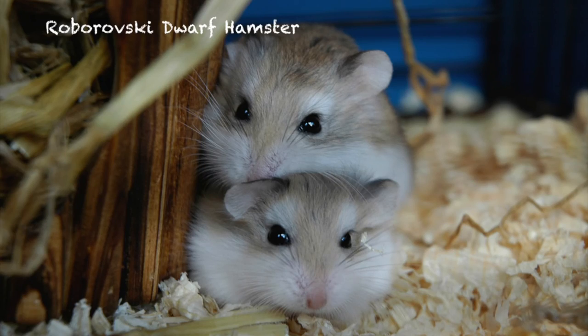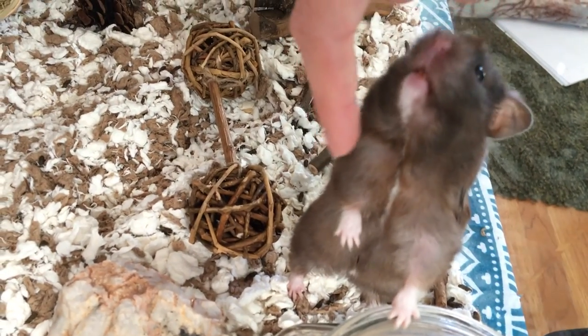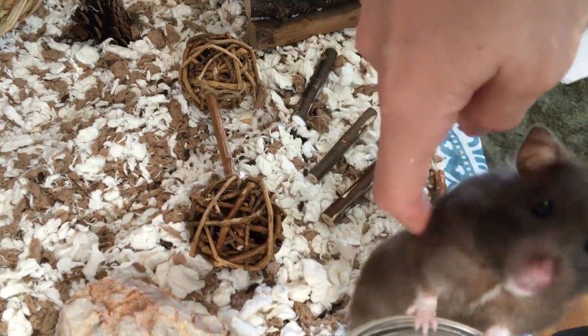The next species of hamster is the Roborovski dwarf hamster. And it can be kept in pairs. All dwarf hamsters that can be kept together should be introduced at a young age so they're bonded together. They're the best behaved of the dwarf hamsters, but they are extremely, extremely tiny. They only get to be about 1 to 2 inches long, and that is full grown. They are more for observation than for picking up and holding in your hands.